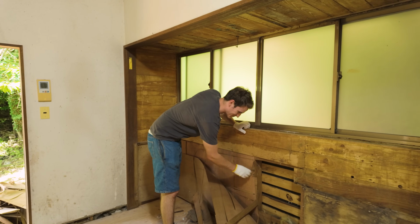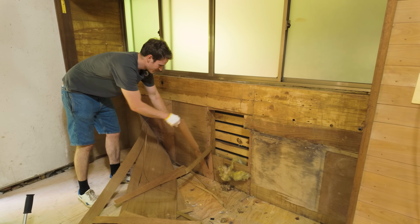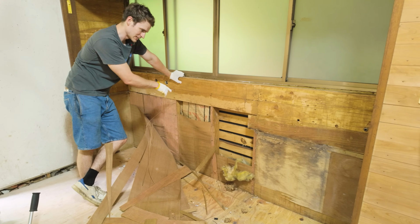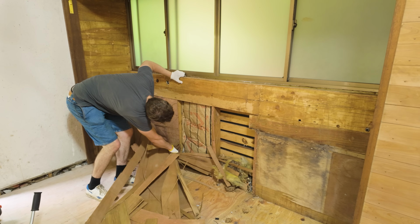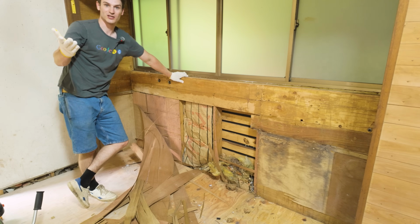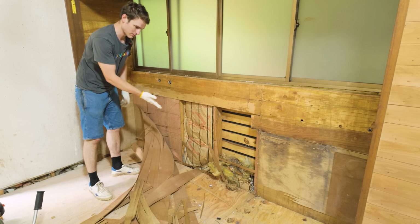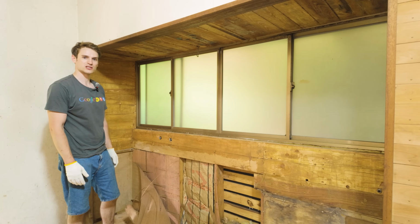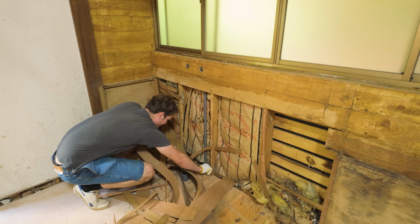Maybe we have some more. So this is a little bit weird, isn't it? There is insulation here, but there's no insulation there. What happened? If you have a good idea, I really don't know. Maybe the bees ate it up. Maybe like the ants did, but it just doesn't really make sense to me.